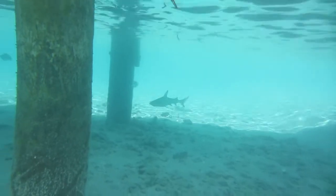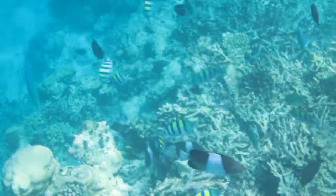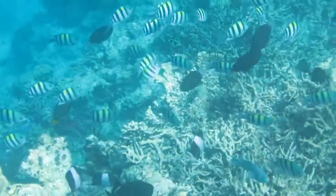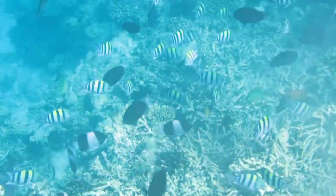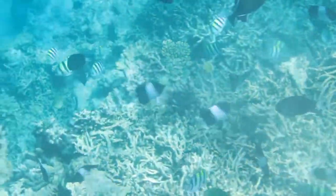Where we entered the water to swim around the island, there were a number of these small, 2.5, 3 foot sharks. It wasn't unusual to see high densities of fish like this, various different kinds, all cruising around.